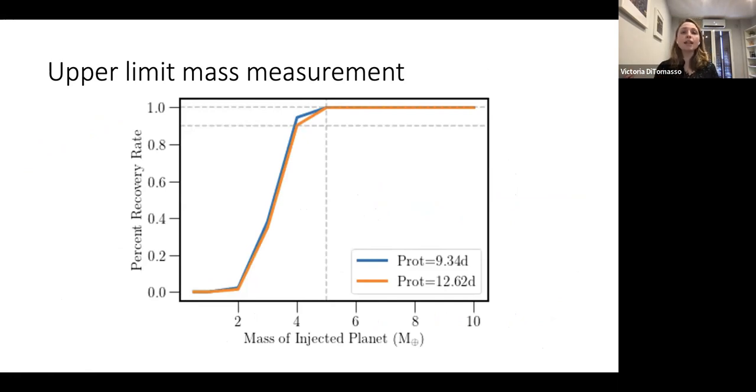planet. The way I did that was by injecting the Keplerian of planets with different masses into the HARPS radial velocities. Also, I may or may not have said HARPS North by accident when talking about this project. They are HARPS radial velocities, so that's my mistake. So I injected a planet mass of half of an Earth mass, and then on the integer value, so 2, 3, 4, up until 10 Earth masses.